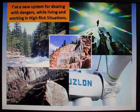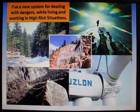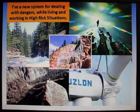The bottom left is making the Tyrolean traverse off the Lost Arrow Spire in Yosemite. Bottom right is working on some of the monster windmills that they have nowadays. I did safety at one of the farms up in Wyoming and caught this picture as they were setting a prop. Anyway, the top right's the top of a mountain.